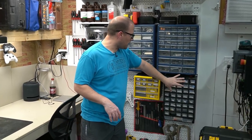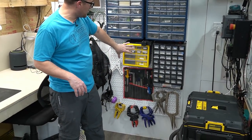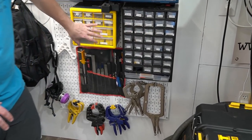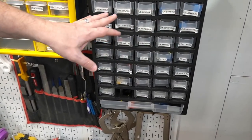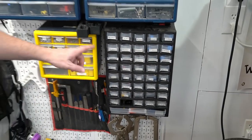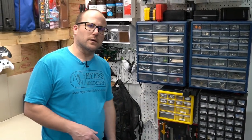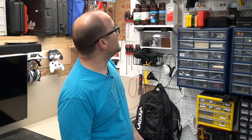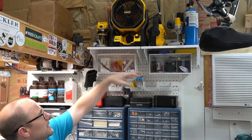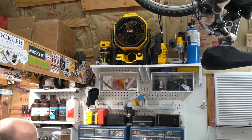This is where I keep all my CNC bits. And if it has to do with CNC, it goes in these right here. I have them all separated by upcut, downcut, the size they are, V-bits, all that. So one of these works really well for your CNC stuff. Up above that, we have some DeWalt stuff, some routers, some fans, lights, and the like.